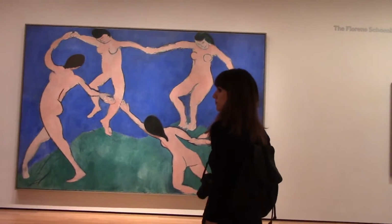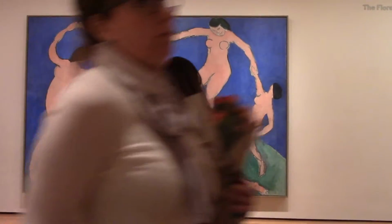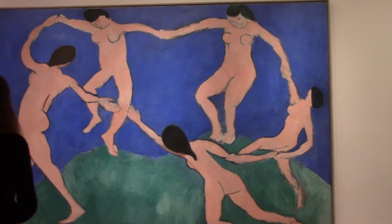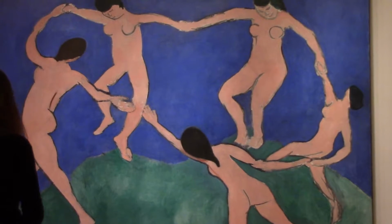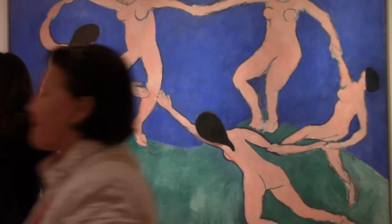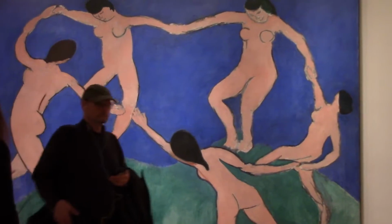But Matisse wasn't trying to paint like a kid here. He was trying to express the idea of joy and dance in a way that hadn't been done before, and which didn't involve representing the figures as realistically as possible. He wanted to show movement and dance on a flat surface.